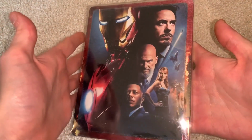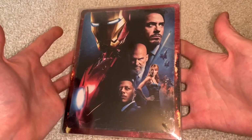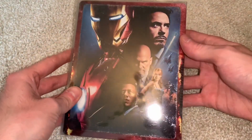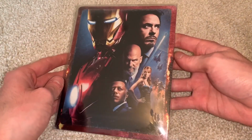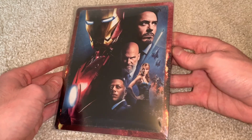And then next up is, in my top three favorite Marvel movies of all time, the first Iron Man. Absolutely incredible movie. This is what set it off. This is what started the whole MCU. It's a very, very amazing movie. I could watch it all the time. And this is the Best Buy exclusive 4K and Blu-ray, which I got for $10 when it was on sale for about 24 hours only. So I was really lucky to pick up this copy.